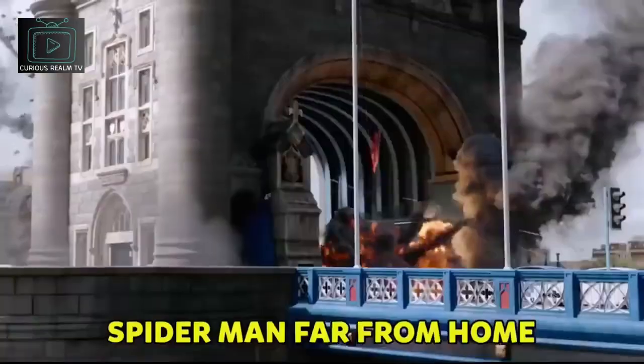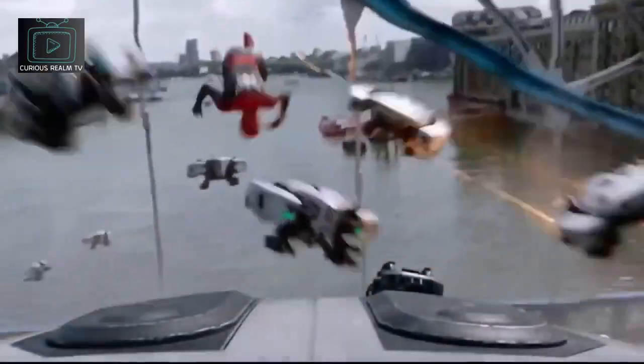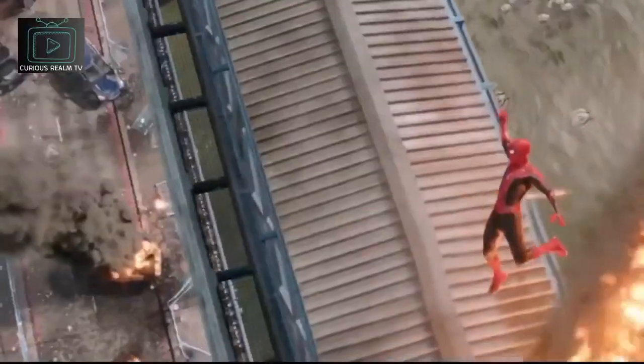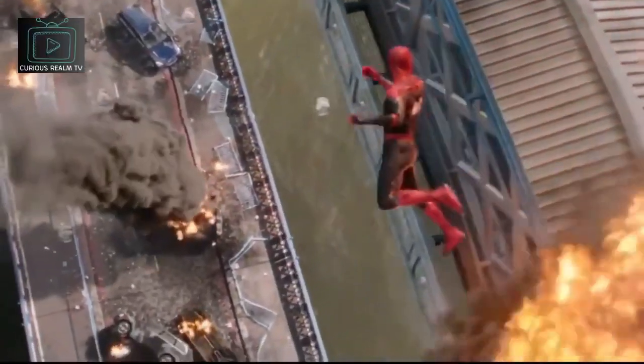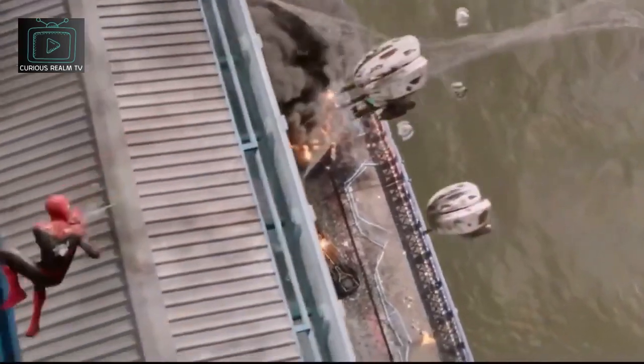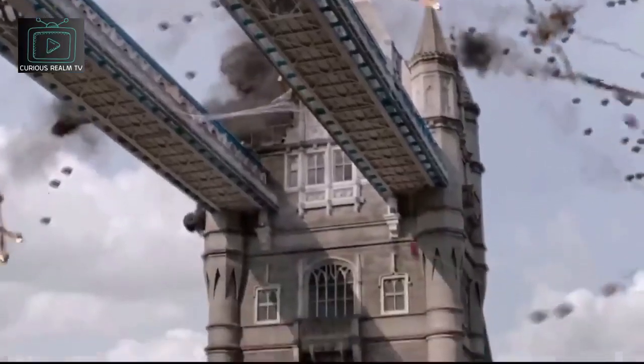Spider-Man: Far From Home was a very amazing movie with a great fight scene. There is a scene where Spider-Man fights his enemy Mysterio on the Tower Bridge in London. This is considered to be the most famous action scene in this movie. But you will be surprised to know that this fight was shot in the studio, not on the London Tower Bridge.